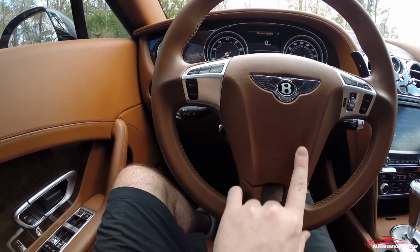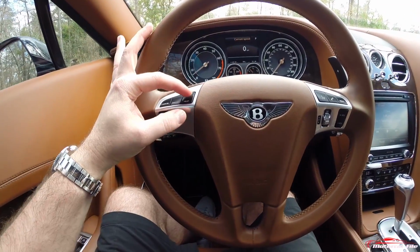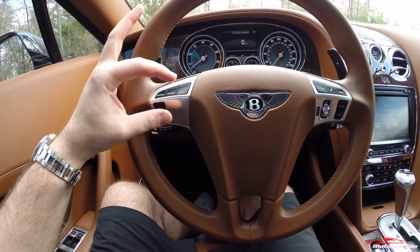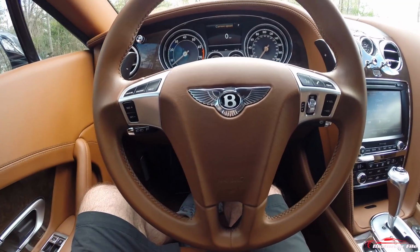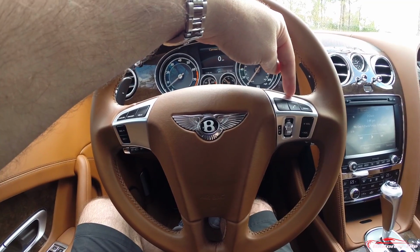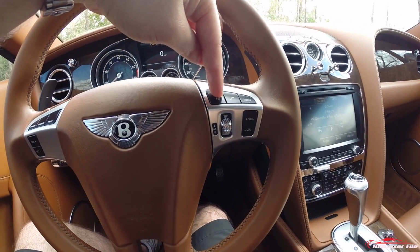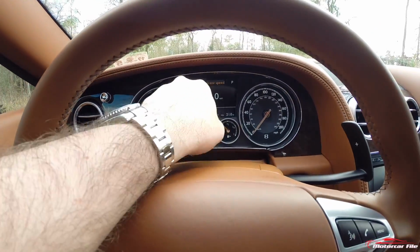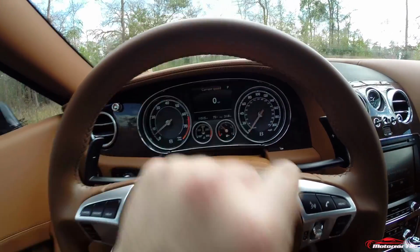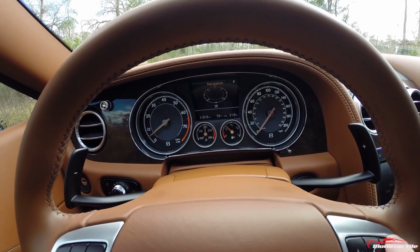To the left, on this sort of 3-spoke where the bottom spoke is split, on the left spoke you have your steering wheel heater control and your cruise control buttons here. Off to the right, on the right spoke, you have your voice control, your telephone, your menu, which corresponds to this main driver's information window. So if I push menu, it's going to cycle through all of the menus available to me.